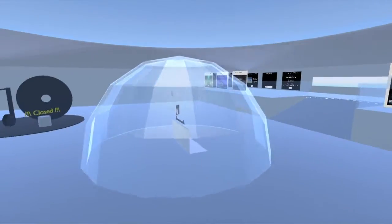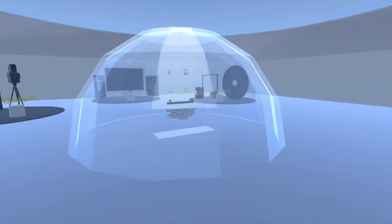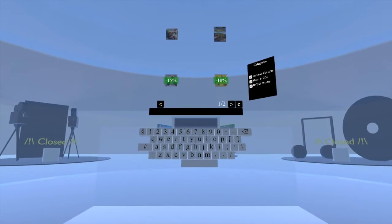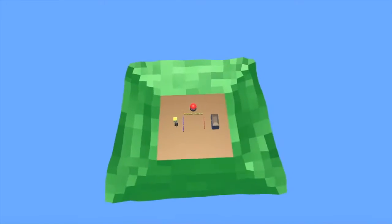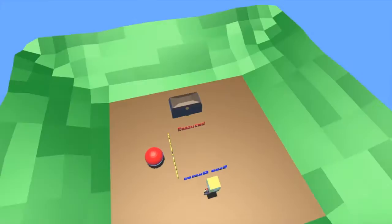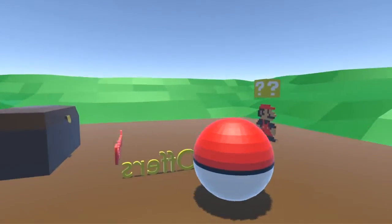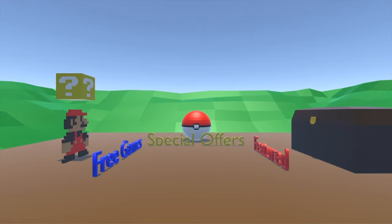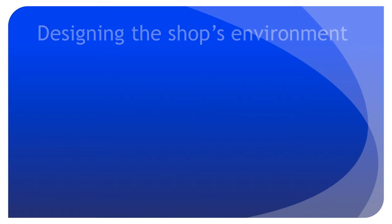Now, although I tried to give my demo a certain comfortable feel with the design and colors, I couldn't really develop this aspect in the time frame I had for the demo project. For a professional VR shop, however, this would have to be given a lot more importance, from both a visual and an audio standpoint. Now, designing this environment also means putting a lot of thought into the shop's spatial disposition.